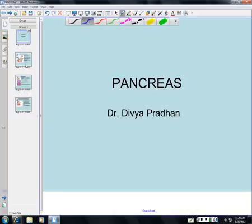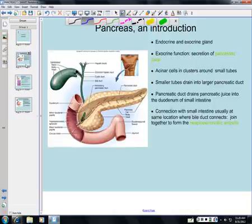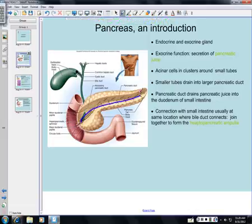The pancreas is a soft, tongue-shaped gland that extends across the abdomen, and the position of the pancreas is retroperitoneal, and it lies towards the greater curvature of the stomach. The most interesting aspect about the pancreas is that it is an endocrine as well as an exocrine gland. Of course, we're interested in the exocrine function because we're talking about digestion. The exocrine function is that it secretes pancreatic juice.